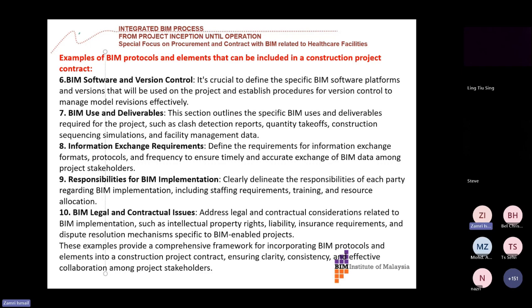The word is collaboration. If anybody among the team members, among the consultant designers, for example, delays in delivering the model, then the coordination cannot be done as a complete system. So the delay caused by one party may affect others. Let's say if the architect has 10 staff, but electrical maybe only has one staff, then you have a problem because they may not be able to catch up. And the whole project team will be delayed in terms of delivering or meeting the deadline.